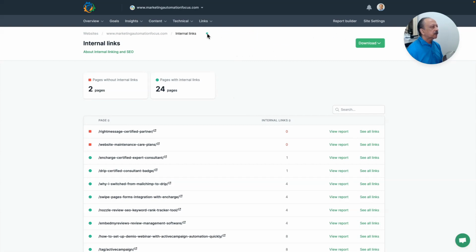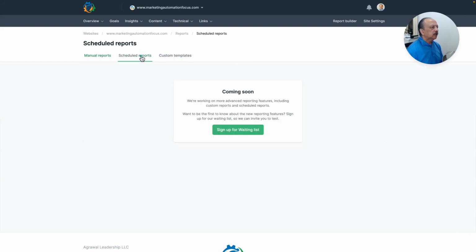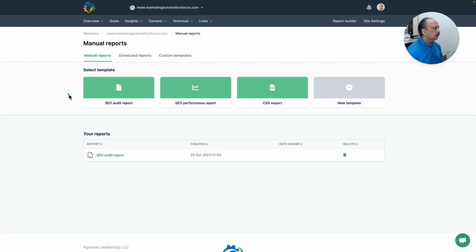Now, besides all of these features that are laid out very well and are very useful and clear, you can do site settings and all that. Nothing so exciting about that, but it's there, obviously, to set up your site or domain. And the report builder is the one I really want to hit on before I finish here. You have manual reports, then scheduled reports and custom templates. They're coming soon. I don't know when they're going to be released, but it's good to see that it's on the radar, on their plan to release those. So they've organized these sections, which is good.